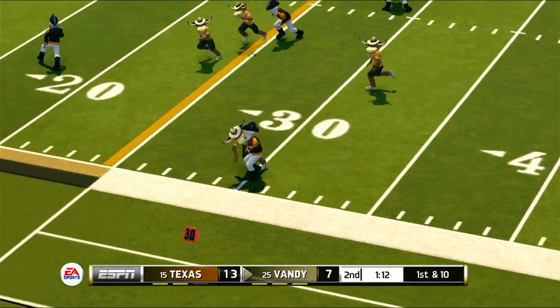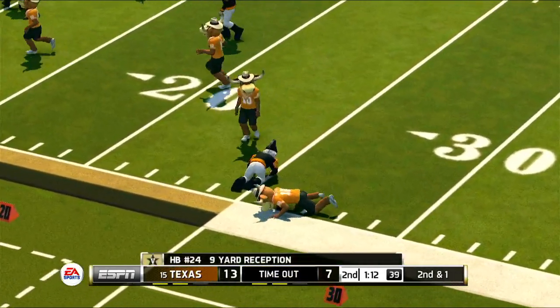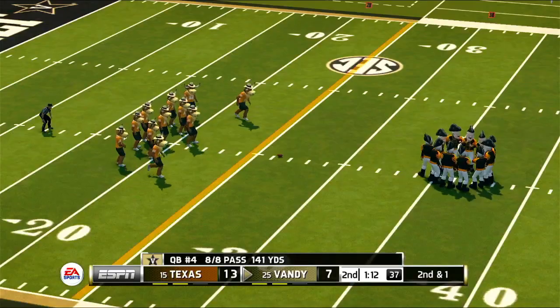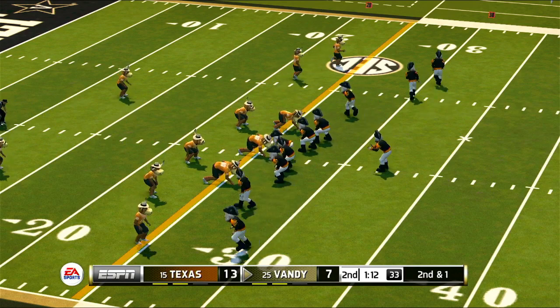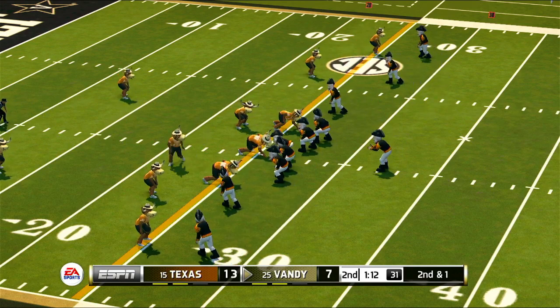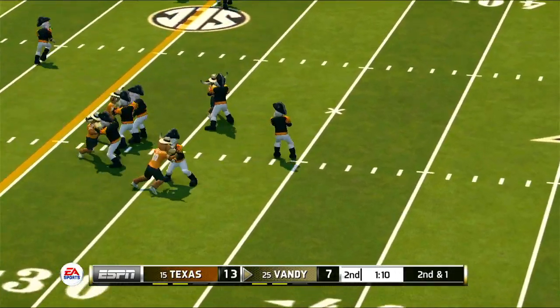Get on the throw. He caught it. And down he goes at the 26-yard line. Very solid gain through the air. I'm impressed with the poise of this quarterback and the ability of the receiver to keep his concentration and get his hands on the football.